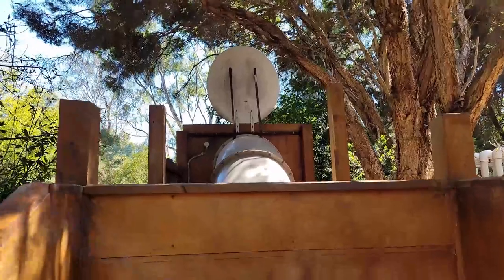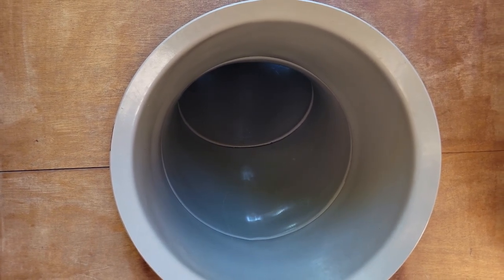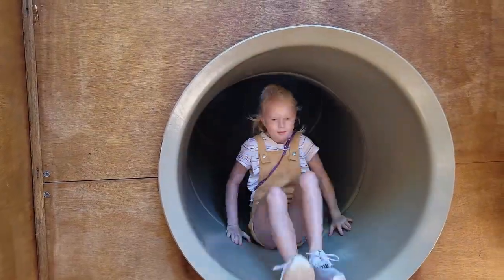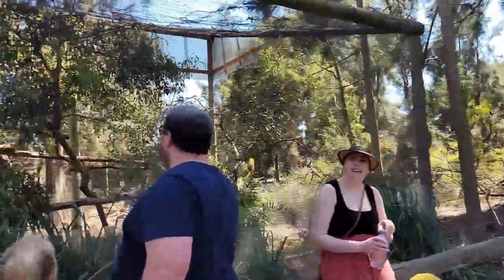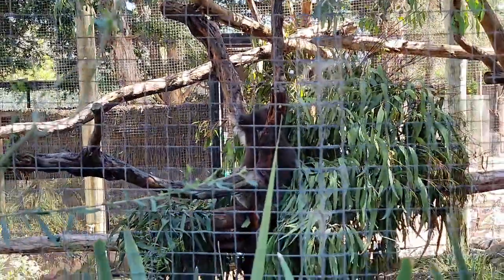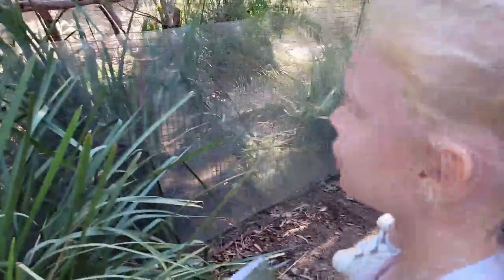Toilet slide. Giant toilet roll. Well, the koalas, Logan, they're here. What noise does a koala make? I don't know. Koala! I mean, that might be a cow, Emily. Yeah.